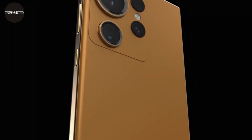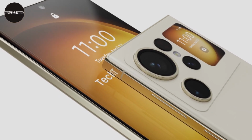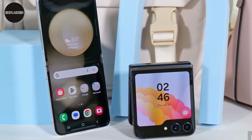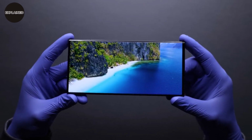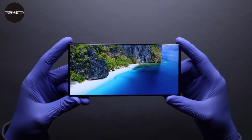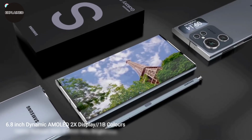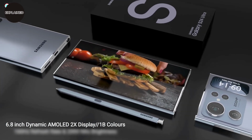In some renders, we can see that the main camera sensor will be bigger than others, and in other renders, we can see a back display besides this large sensor. Adding a display to the back of the phone is a design we saw on Samsung's flip phones. The previous few Ultra models have featured a 6.8-inch display, one of the largest screens available on a non-folding phone. We anticipate that Samsung will remain with the 6.8-inch display for the Galaxy S24 Ultra.